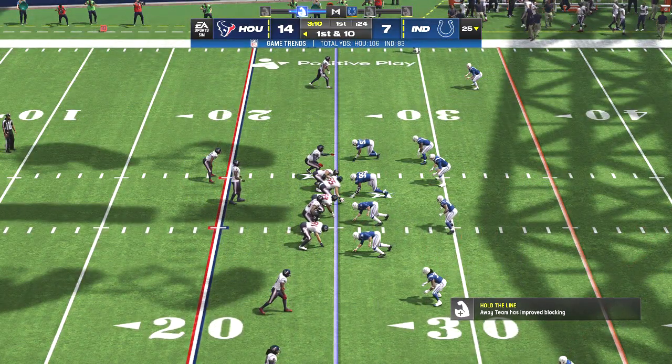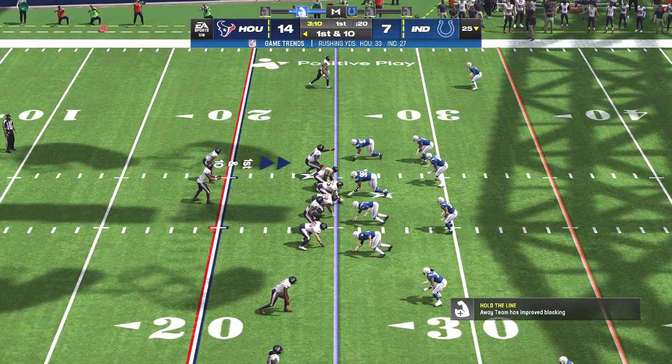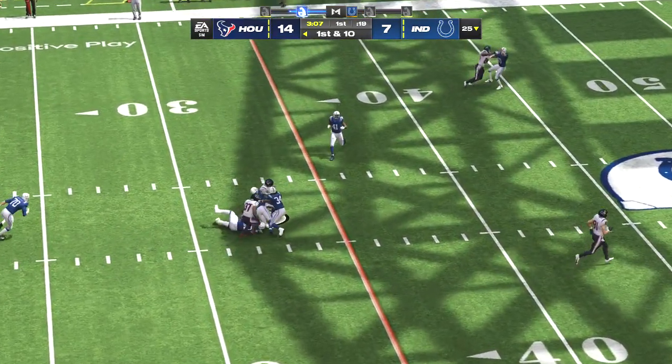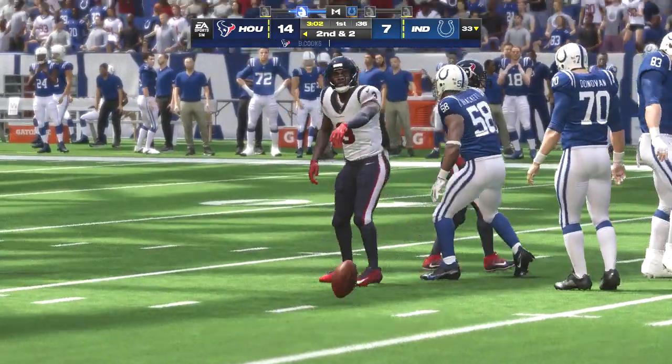Yeah, and they told us all week that this was the plan and this is what they wanted to execute, but did they really believe it would happen this well, this efficiently? I know they'll take it, and afterwards they'll say, there's never a doubt in our minds we were going to be successful in this one.